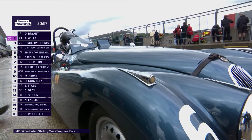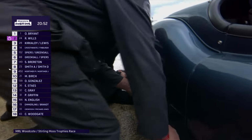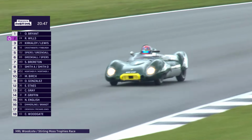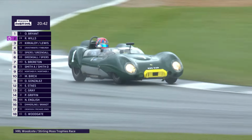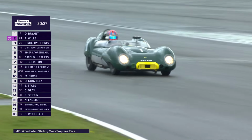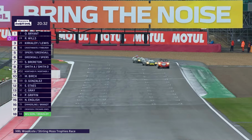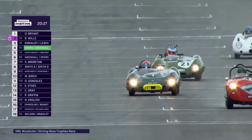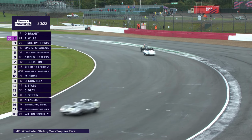And we're now looking at this XK120, and it is an Ecurie Ecosse car. In fact, it's the last surviving Ecurie Ecosse XK120 from 1952. The others no longer exist. That fabulous flag blue metallic colour was adopted by Ecurie Ecosse, still part of their livery. So Oliver Bryant leading the race from Roger Wills. Oh goodness me! And the number 28 Lotus 15 just dropping behind, finding it very difficult.